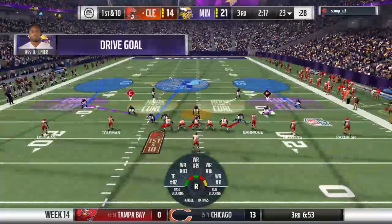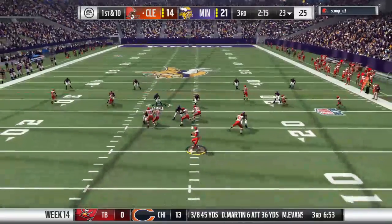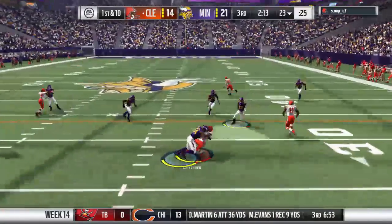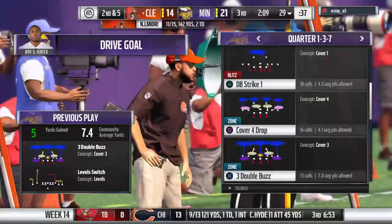They come up in an empty set. 4 wide receivers, 1 tight end. They'll try and start this drive in the air. This is complete to Hawkins. 5 yards on the catch there, brings up second down.